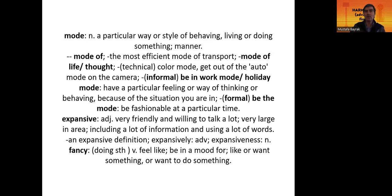Mode: a particular way or style of behavior, living or doing something. Manner, yeah, attitude. Okay. Mode of, the most efficient mode of transport, mode of life, mode of thought, yeah, technically. Color mode, get out of the auto mode on the camera. Informal: be in work mood, be in holiday mood. Yeah, mood is also possible. Mood: have a particular feeling or way of thinking or behavior because of the situation you are in.